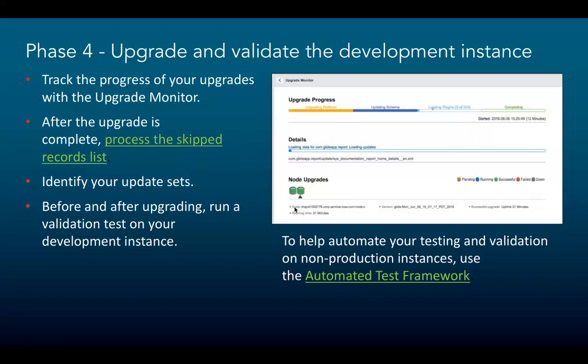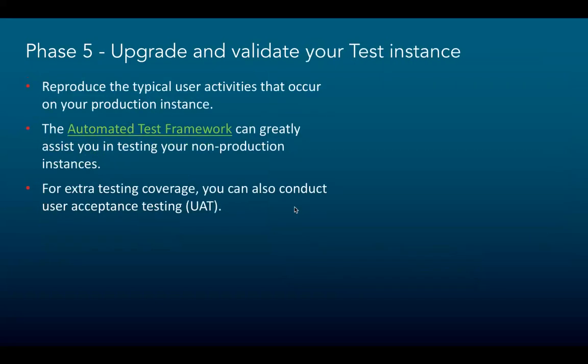Before and after upgrading, always make sure to run a validation test. Your test instance is usually where you're working with your subject matter experts and your users to validate your changes. Try and be as unembarrassed as possible when you do that. So knowing whether stuff works really helps. And to automate that, I recommend that you look at the automated testing framework, which Andrew will talk about more in a little bit.